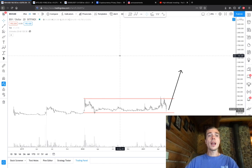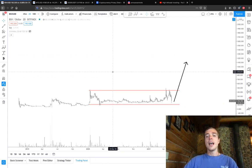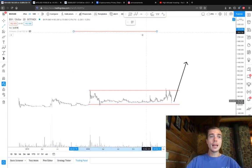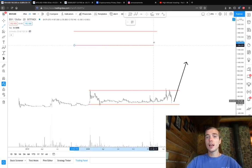This is Bitcoin SV versus the dollar, and a lot of people are very scared in this market, specifically because people don't understand consolidation ranges. So let me run over what a consolidation range is so you guys are prepared for any movement like this again in the future. A consolidation range is when you have the market moving between a resistance line and a support line for a long period of time.